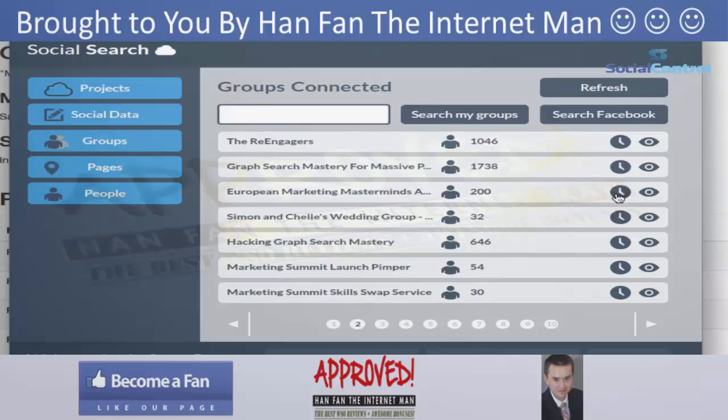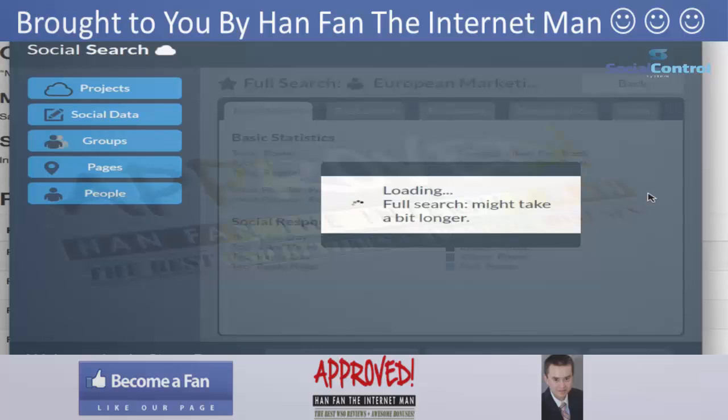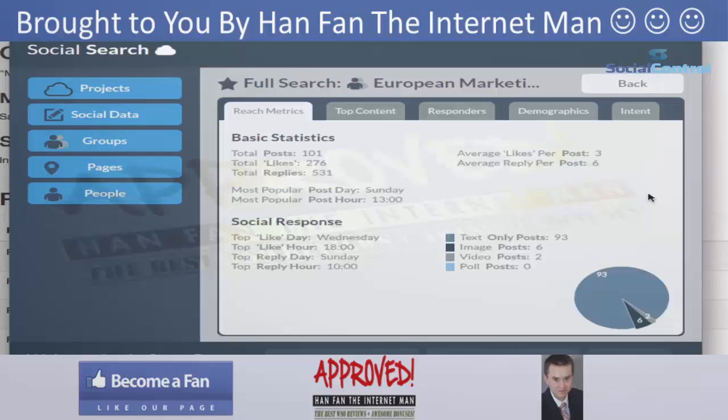We can do a quick search if we just want to update, or we can do a fast search. This is going to pull in all the data we need to absolutely dominate, or get social control over, our audience. So we'll just leave that to search for a second. Okay, so we've got the basic statistics back right now.